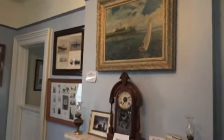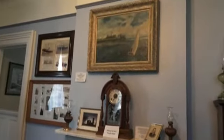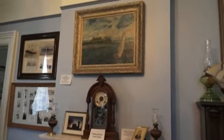So that belonged to them. Of course, the fireplace is original. The painting is Barcelona. That's 12 miles from here. That's the only gaslit lighthouse in the world. That's been there since 1828. That lighthouse right there. Wow.